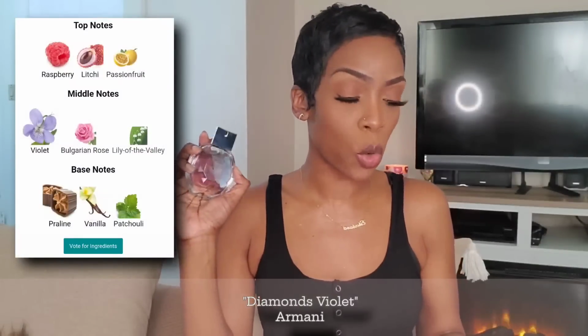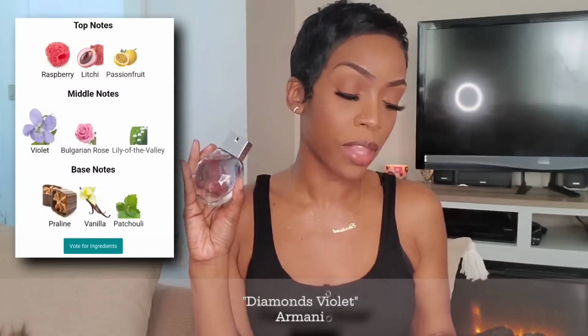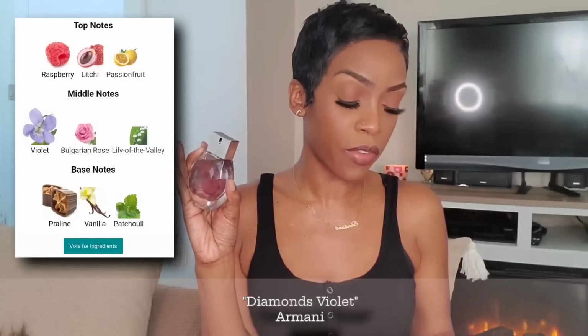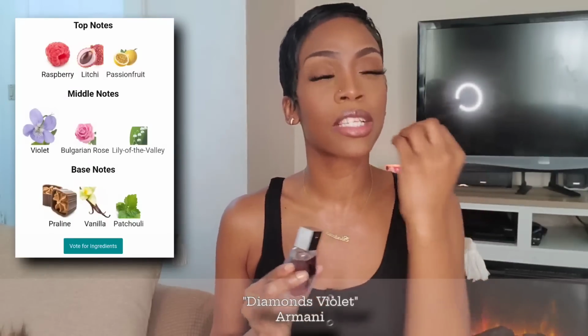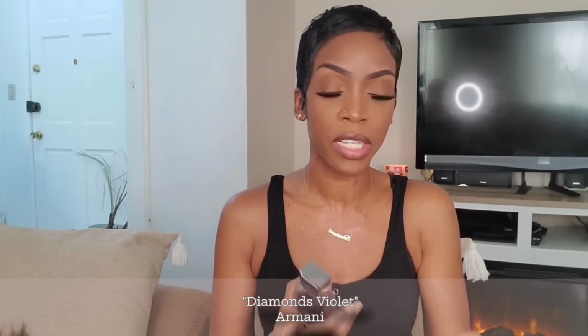So this fragrance opens up with notes of raspberry, lychee, and passion fruit. In the heart, we have violet, Bulgarian rose, and lily of the valley. And in the base, we have praline, vanilla, and patchouli. I read those notes and it's a bit confusing because the notes that I'm seeing here are just not what I'm experiencing when I smell this fragrance.